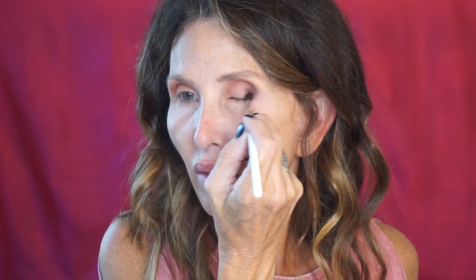Okay, there's that. Now I want to put something dark in the outside corner. So I'm gonna take Deep Dive. I like the Natasha Denona palette all on its own, but I'm really digging that shifty pink from Makeup Geek, that duochrome. This is a Jaclyn Hill brush. It's a pointy 33. It's like a fluffy pink pencil brush.